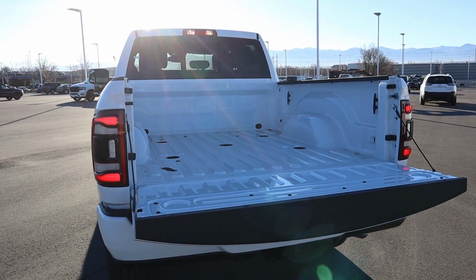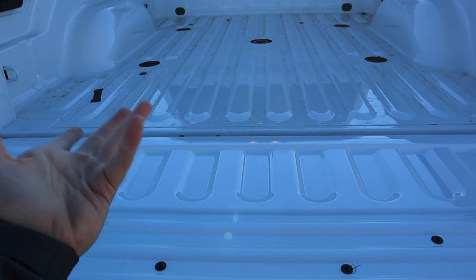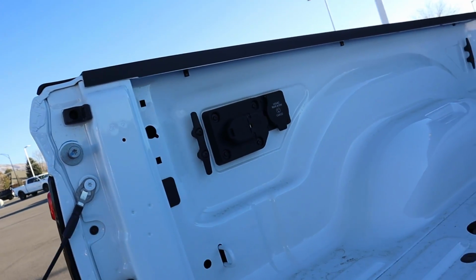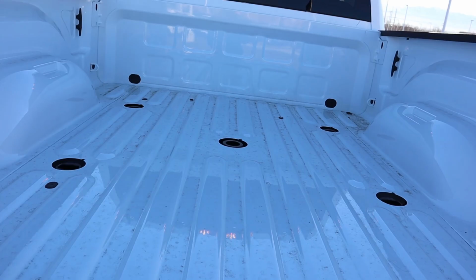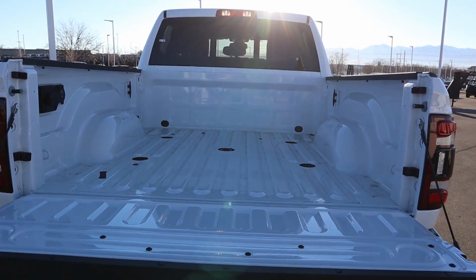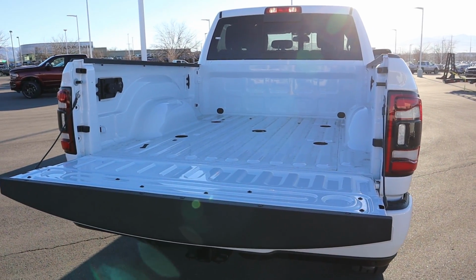Going to the bed of the 2500. First and foremost, this does not have a bed liner. You can get it as an option from the factory, or you can get it after the fact, whichever you prefer. And then you can see this one does not have the LED light group, but it does have all of the plugins. It's got a full power outlet back here, and it's got all the plugins for towing because this one does have the fifth wheel prep group. Now in terms of the bed size, this is a 6'4" bed, and the payload capacity on this specific truck is just over 2,100 pounds.